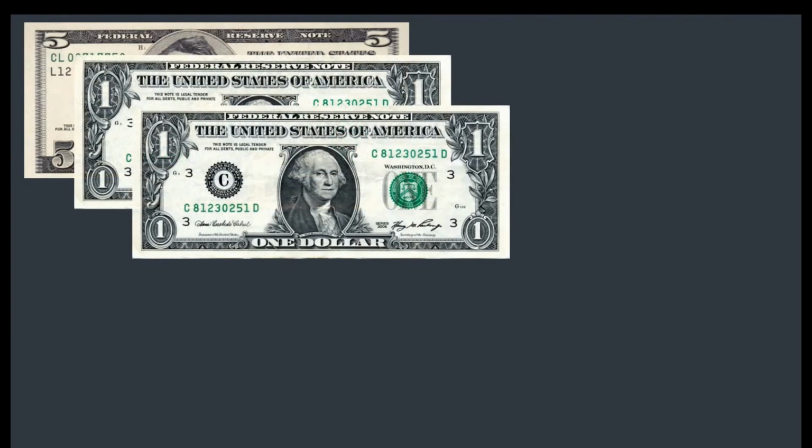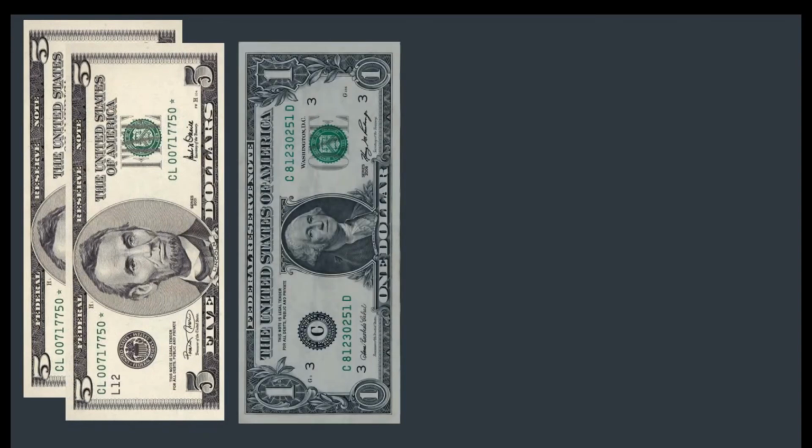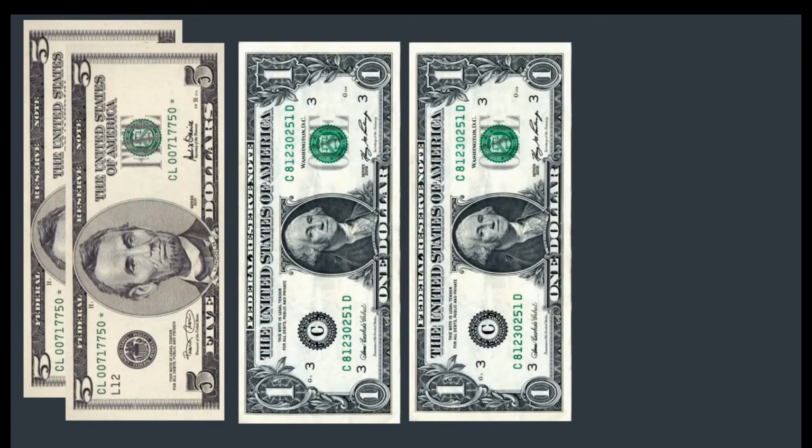What do you see here? A $5 bill. So, $5, $6, $7. And there we go. We started with the big one first, with the big denomination. And even if I turn it on its side, it's still money. What do you see? $5. Oh, $10, because 5 plus 5 is 10. $11. $12.